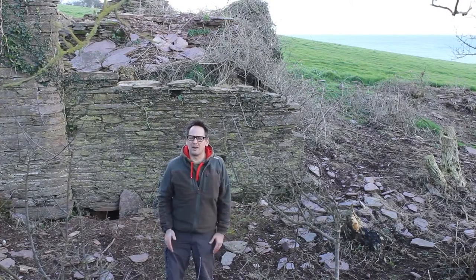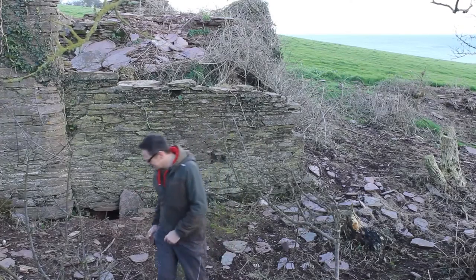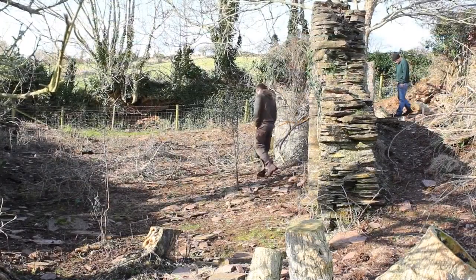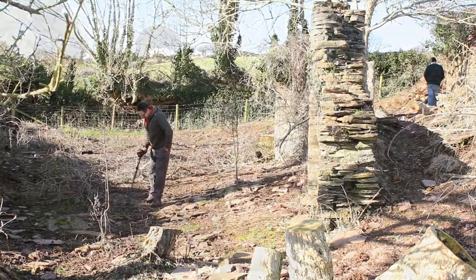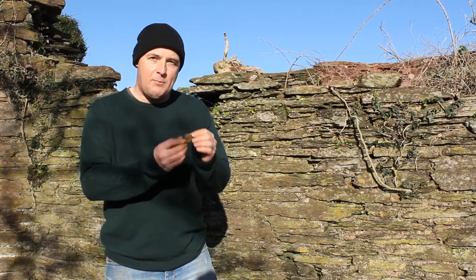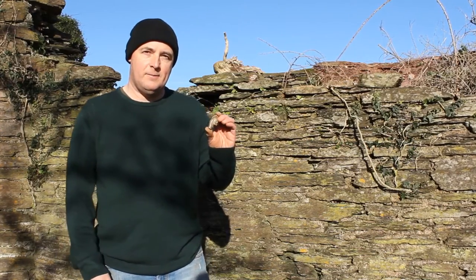We're going to have a look around the barn now and see what else we can find. We've already found the rocket outside, but let's see what we can find inside. Now Dave and I have made our way into the barn and we've had a good look around and we found this beaten up 50 caliber projectile. Now this has hit something really hard and it's peeled the jacket right back. A really nice find.